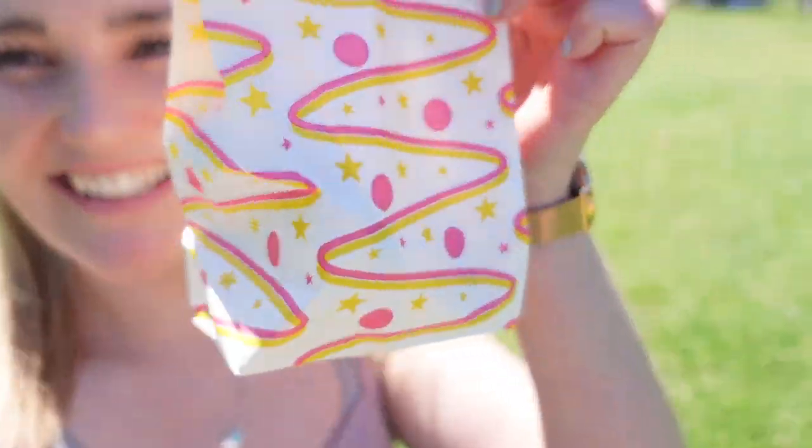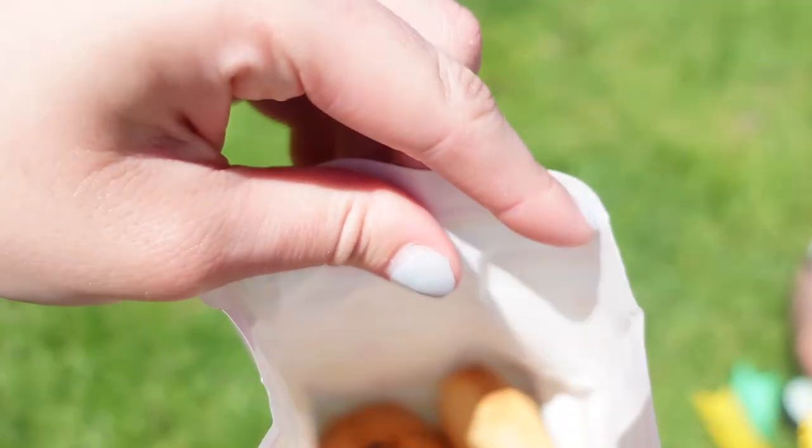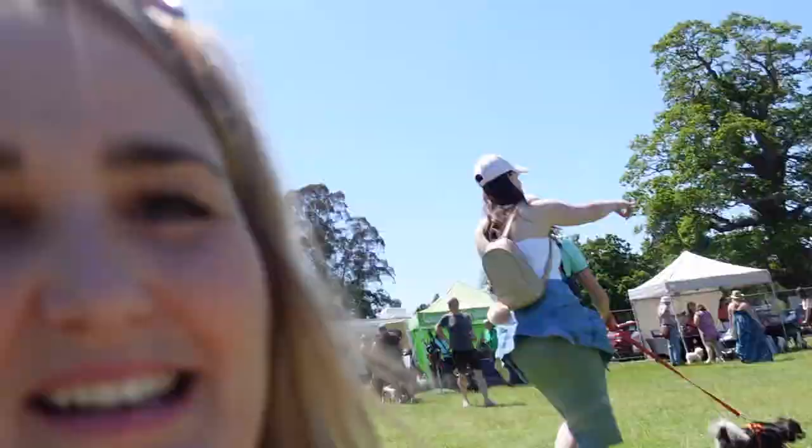Okay, so we went to the little bakery for the dogs. Got some little treats, so they're ready. They're absolutely starving, bless them. So let's see how they got on. Have a look in there. We've got a little cheese scone and a peanut butter cupcake. So they're going to love it.